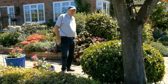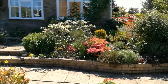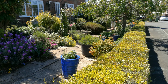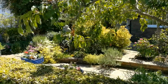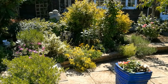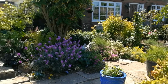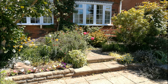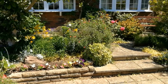So we've got Pam working hard, Patrick supervising, telling her what to do, cutting the hedges. Pam says the baskets have just gone out. Pam and Patrick opened their garden in 2019 for Barlaston Open Gardens, so you may remember. I always enjoy walking past Pam and Patrick's house because there's always something in bloom and it's always looking fantastic.